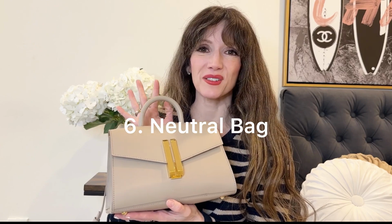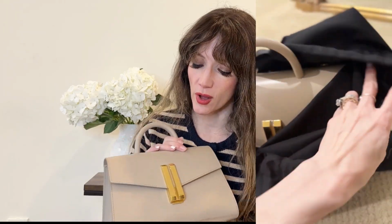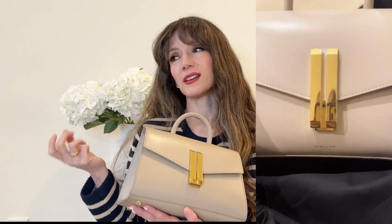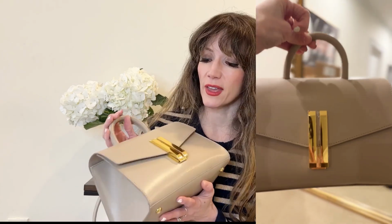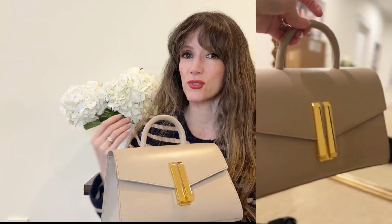For item number 6, I'm excited to share with you my newest bag by Denim London that is the perfect winter to spring bag. It's a beautiful neutral taupe color that goes with so many things already. So a lot of my darker colors and browns and things that I'm wearing right now in the winter, it looks lovely. And then come springtime with lighter tones, it will also work really well.